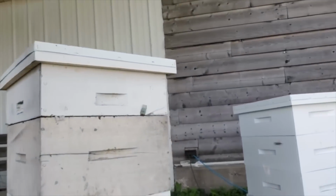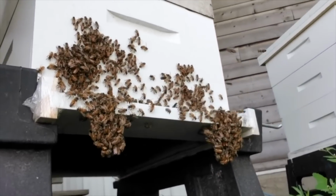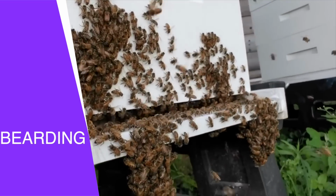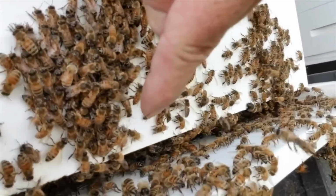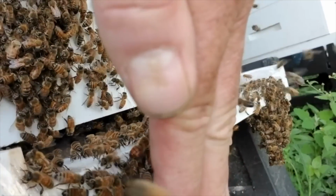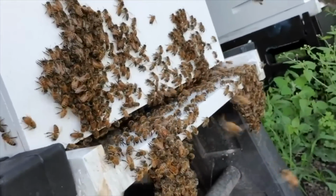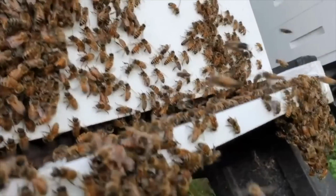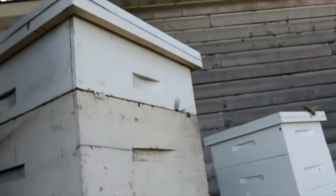It's not that big of a colony, but you can see already in the shade, they're actually bearding and fanning. One of the things I want to show you is right here, these bees are standing behind each other, lined up, drafting air, and you can feel hot air coming out of the hive. And you can see here, these bees are just bearding and hanging out on the front of the hive, below the hive, just trying to get the hot bodies outside of the hive to keep it a little bit cooler. So whatever you can do to help that would be good.